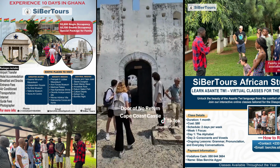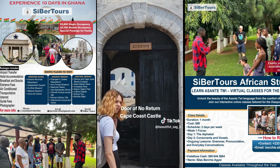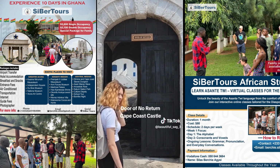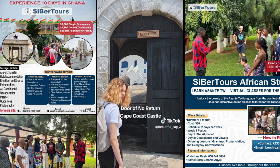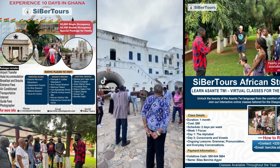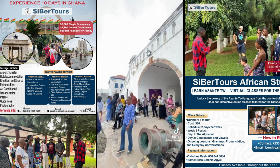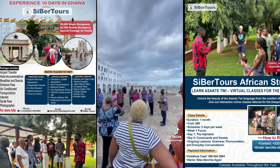As we wrap up, remember that visiting Cape Coast Castle is a reminder that even in the face of suffering, the human spirit can rise. For all of us, whether you are African, African American, or from any background, understanding this history is a key to building a future of unity and understanding.